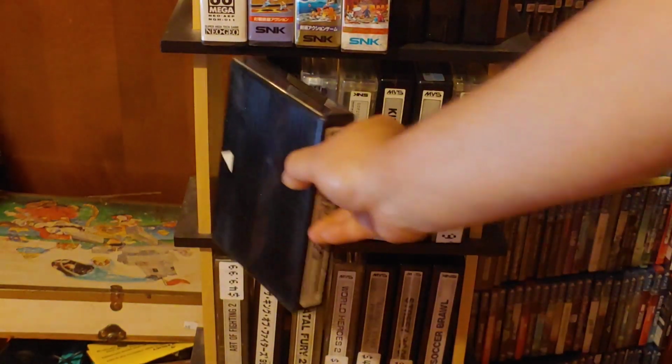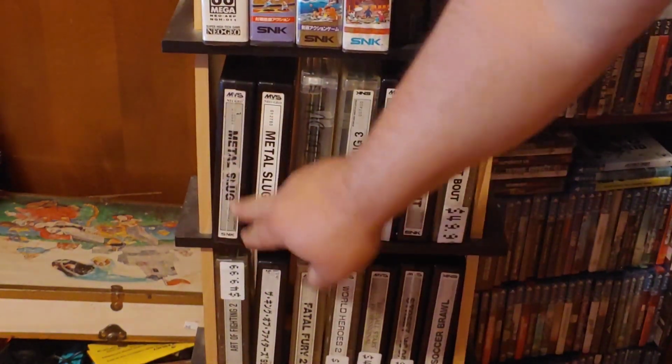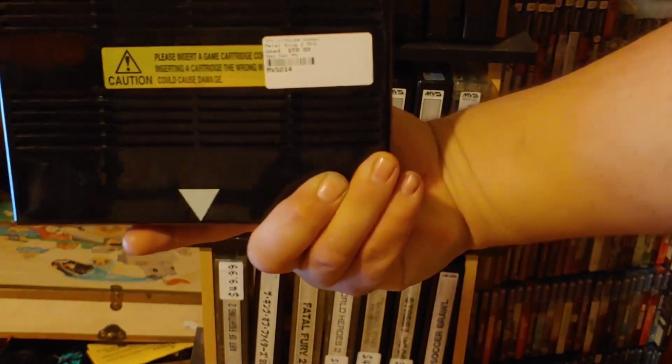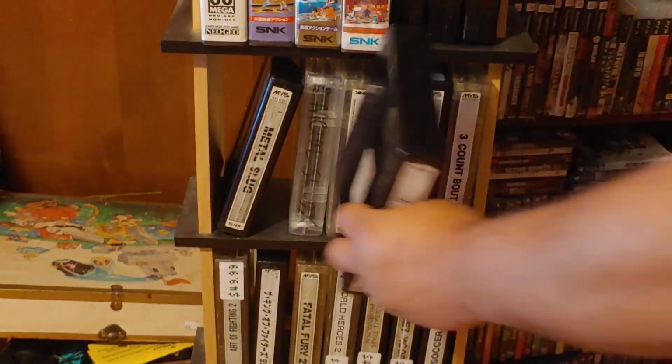I don't remember. I think I picked up Metal Slug 1 off eBay. I picked up Metal Slug 2 at my local game store, and I picked it up for $60. I think that was a good deal for Metal Slug.